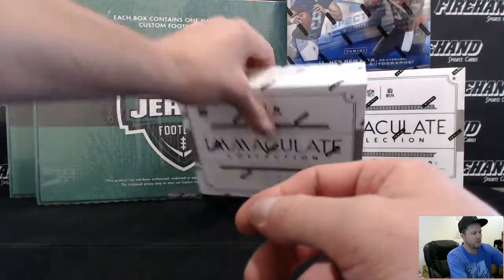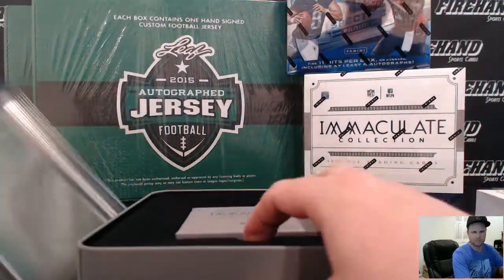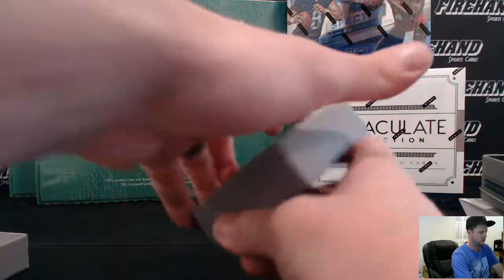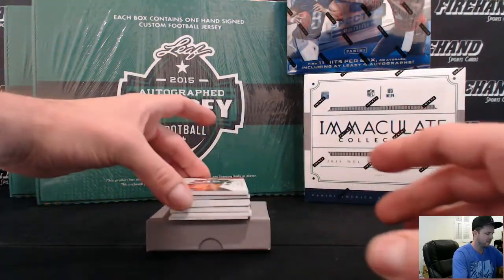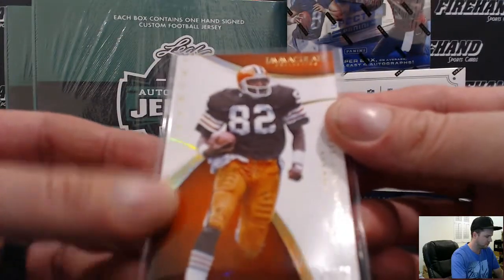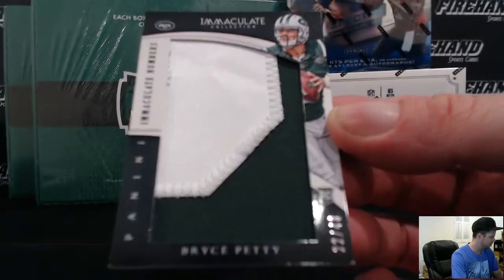All right, Immaculate number one. Good luck. Fat card. Uber fatty. First up, Ozzie Newsome for the Browns, 11 of 25, going to Stuper. Bryce Petty, jumbo patch for the Jets, 22 of 43, Rob Smack.